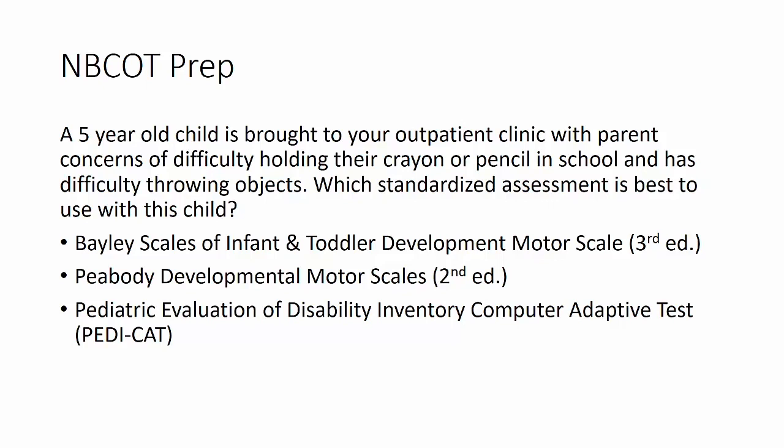The 5-year-old's back. So the 5-year-old presents to an outpatient clinic with concerns around holding the crayon or pencil, so pencil grasp, in school, and difficulty throwing objects. Which standardized assessment is best to use with this child? I realize you don't have this stuff in your brain yet, but we just talked about Bailey scales. Does anyone remember the age range for Bailey scales? 42 months, right? So it's not going to do it for us.